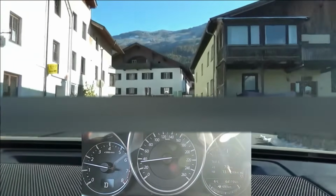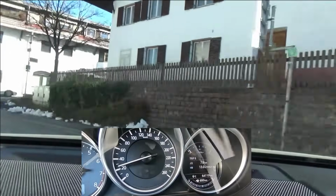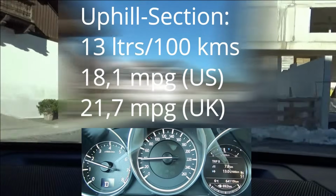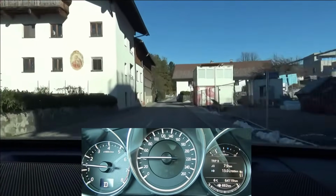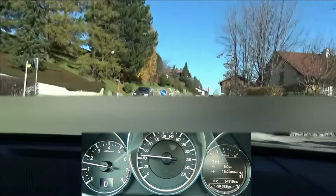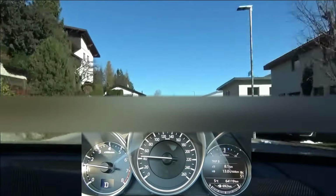We are now approaching the end of the uphill section, and here when we turn left, our consumption is 13 liters per 100 kilometers. I will insert the MPGs, UK and US after every section. I will also insert from the next section on the overall consumption plus the consumption for the section just finished, so that you get an idea how much we have used on every section in addition to overall.